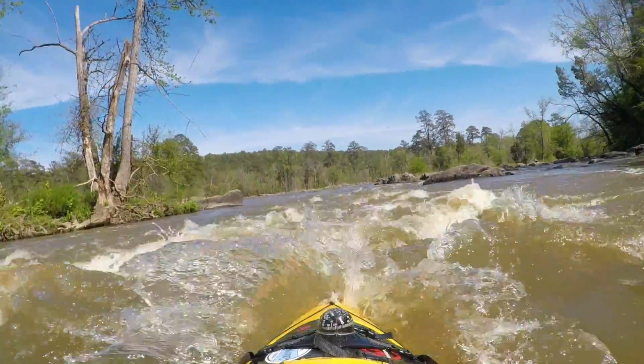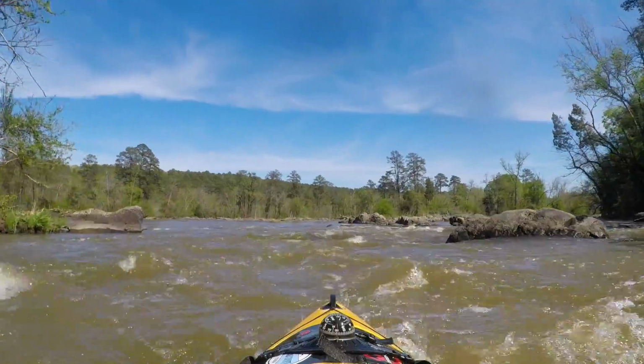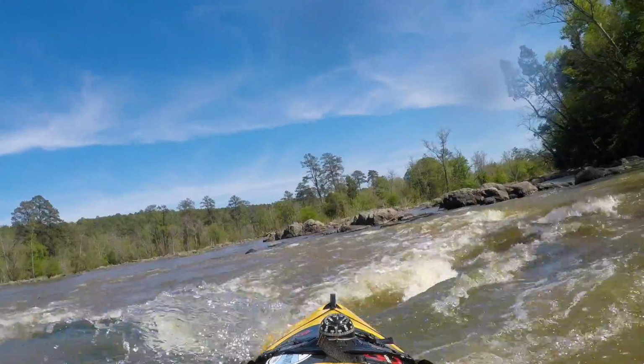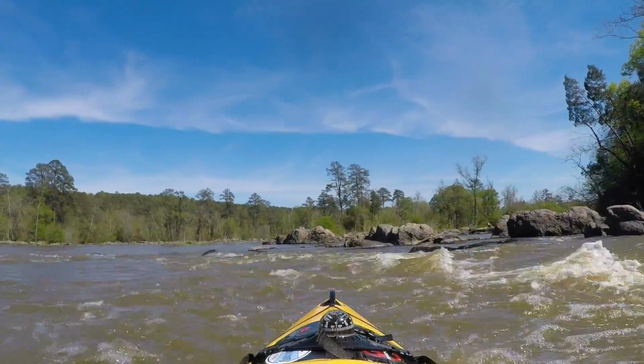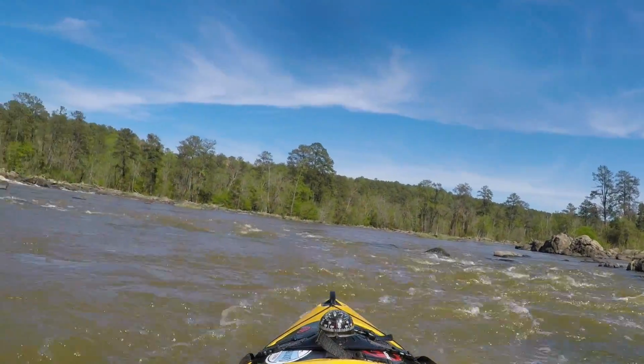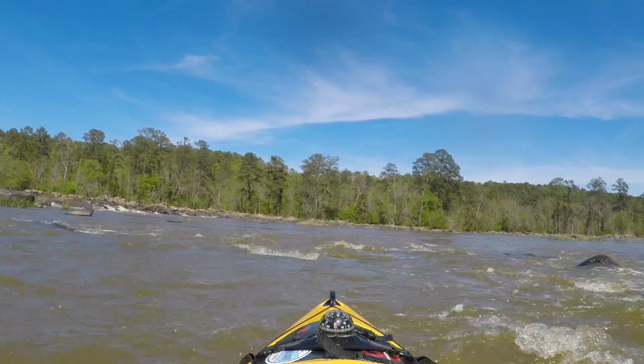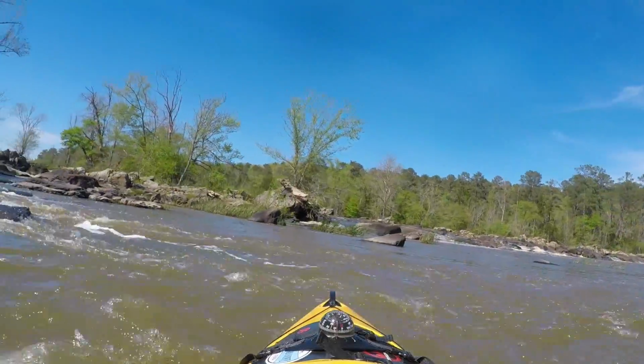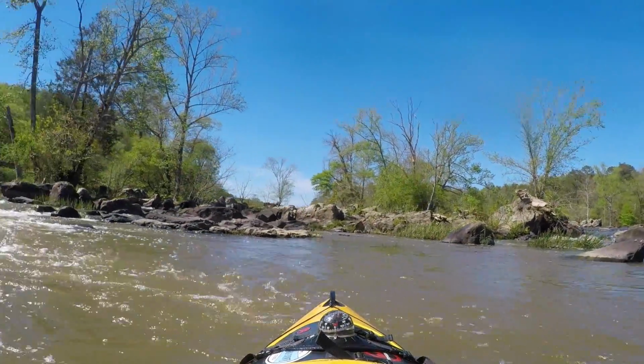This area I'm in now and just below is where the big play wave is at the bottom. A lot of people like to stop and play in that with their whitewater boats. So just drive over a couple of these spots, follow this current out to the left, and there's a look at that ledge I was talking about a minute ago. I'll cut it upstream to catch Keith coming down through here.